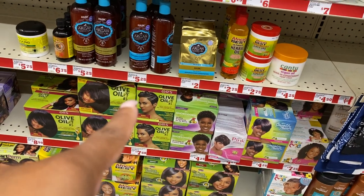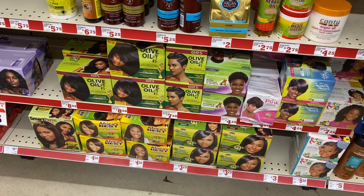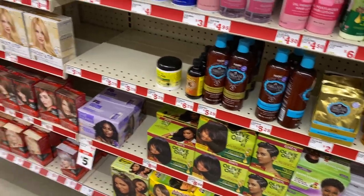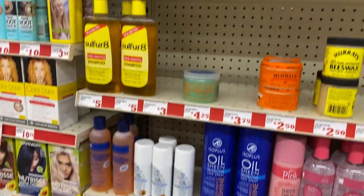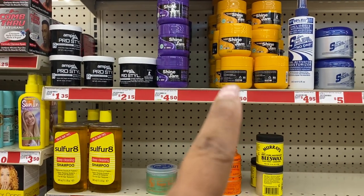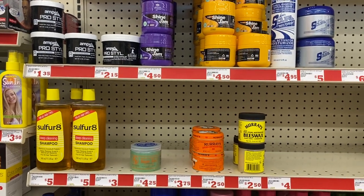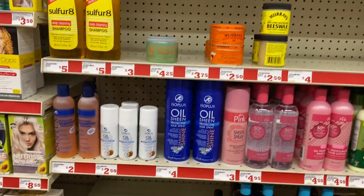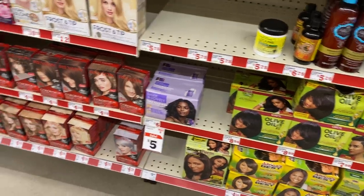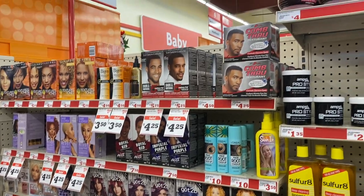Back in my relaxed days, this is what I used to gravitate to. But I have been natural for 5 or 6 years, I think. I've lost track, guys. But I'm loving it. Shine and Jam, my favorite is yellow. That's the one I have at home. And then I also have a gel, a different type of gel, but I don't see it. But these are some great prices, great products. Awesome, awesome.